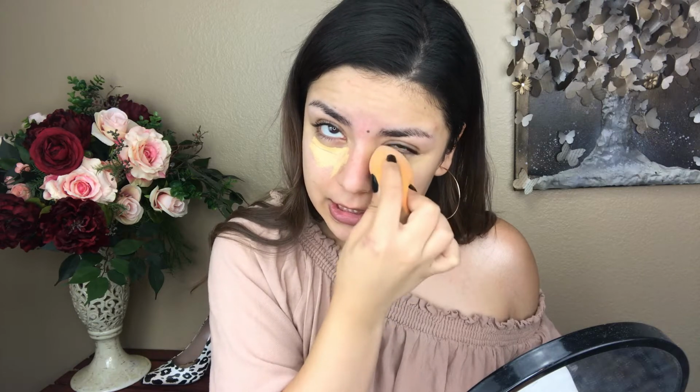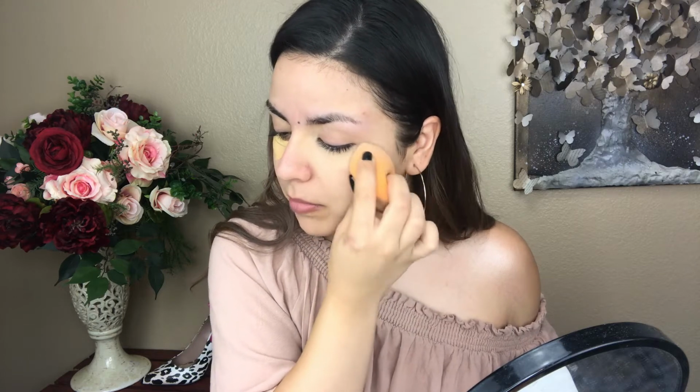Look up and make sure that it's nice and blended into your skin. And you're gonna notice right away how it's gonna even out your skin tone, and it'll allow you to start out with a nice clean base. And once again, because I did take my time during my wedding, I am taking my time right now and really make sure to blend everything nicely.